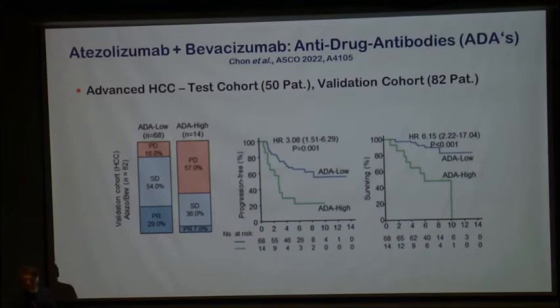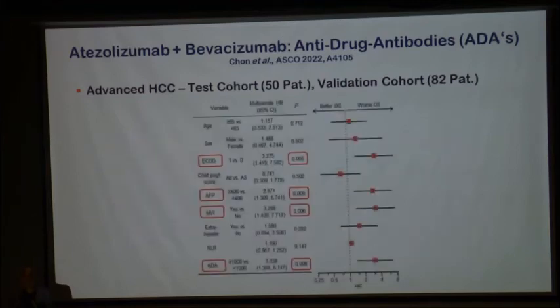Now, when you talk to Roche, which I did on this occasion, they're heavily disputing that anti-drug antibodies are so important, saying it's highly complex. However, for me, these were fairly compelling data, I have to say. We in gastroenterology do anti-drug antibodies in IBD all the time because we know this is interesting and important. For me, this means at least this should be looked at. And if your patient is not responding, maybe one of the reasons could be anti-drug antibodies.